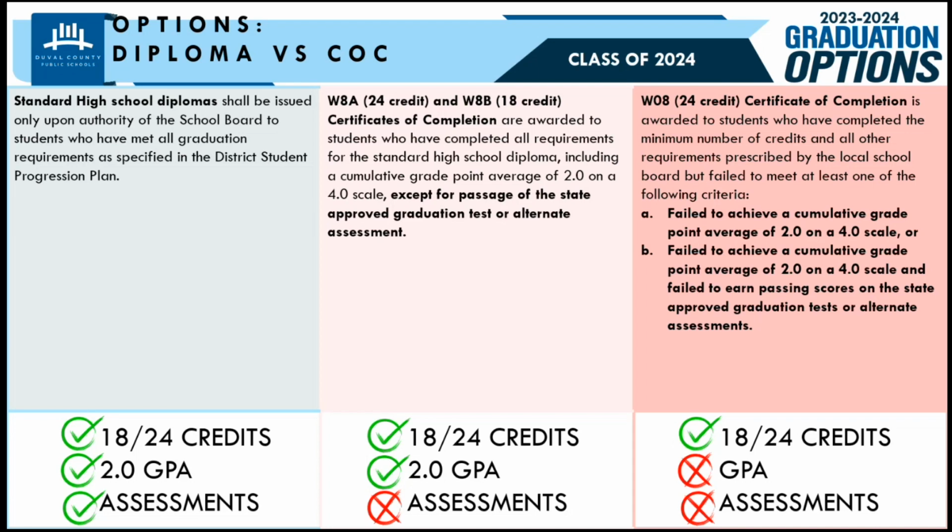For the certificate of completion in the middle column here, this is awarded to students who have completed all the requirements for the standard high school diploma, including a cumulative grade point average of a 2.0 on a 4.0 scale, except for the passage of the state approved graduation test or alternative assessment. So they're meeting the credits and the GPA. And the GPA is a requirement for graduation.